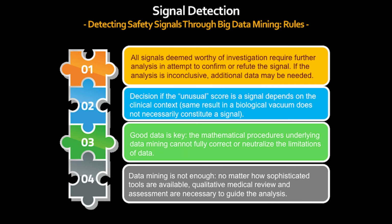All right, so here are the rules. 1, all signals deemed worthy of investigation require further analysis in an attempt to confirm or refute the signal. 2, decision if unusual score is a signal depends on the clinical context. 3, good data is key. Knowing the data source you use says a lot to the validity of your signal. And 4, data mining is not enough, never enough. No matter how good the data, no matter how sophisticated the tools, it's usually a first step, and subsequent clinical analyses are necessary.